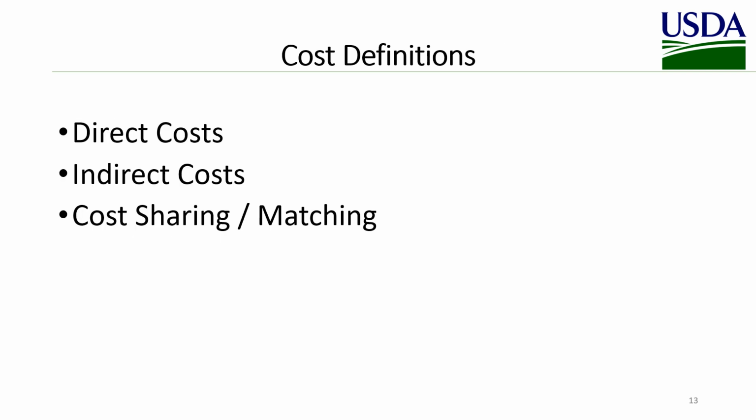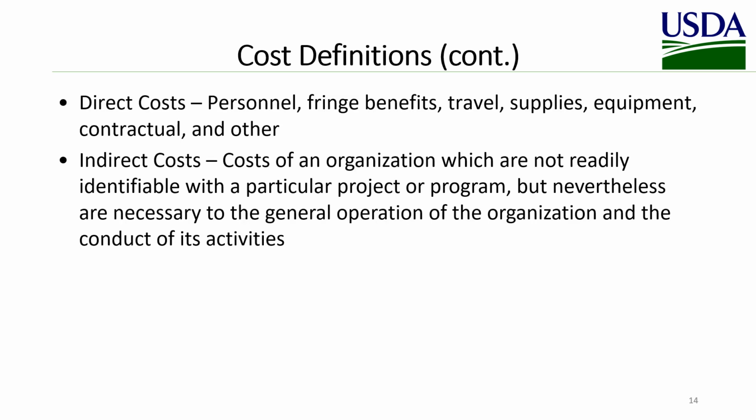The different types of costs are direct costs, indirect costs, cost sharing, and cost matching. Direct costs includes costs for personnel, fringe benefits, travel, supplies, equipment, contractual, and other. Next are indirect costs. Indirect costs are costs of an organization which are not readily identifiable with a particular project or program, but nevertheless are necessary to the general operation of the organization and the conduct of its activities.